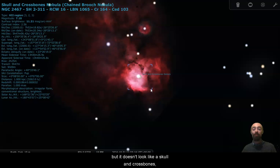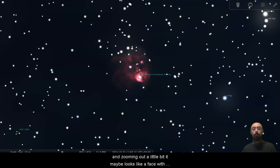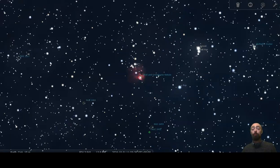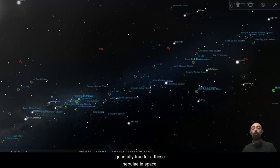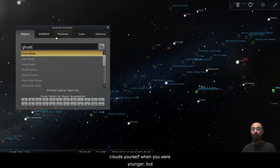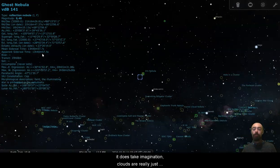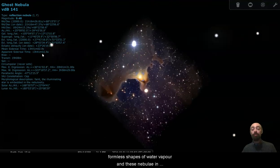But it doesn't look like a skull and crossbones. It certainly has a spooky name. And, well, zooming out a little bit, it maybe looks like a face with its mouth open if you use your imagination, but a lot of imagination would be necessary, and that is generally true for these nebulae in space. They are really just clouds. And of course, you may have played the game of imagining things in clouds yourself when you were younger, but it does take imagination. Clouds are really just formless shapes of water vapor, and these nebulae in space.